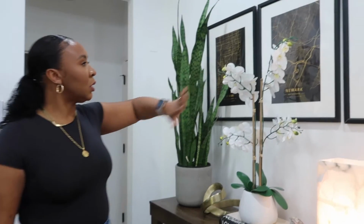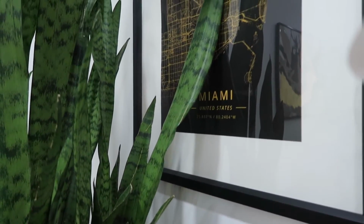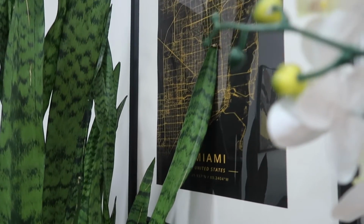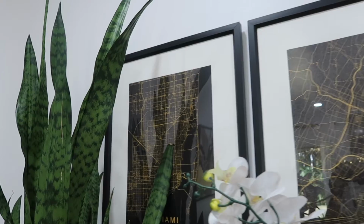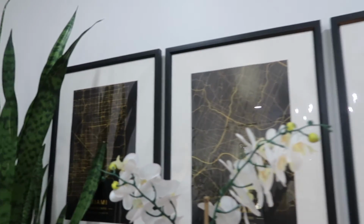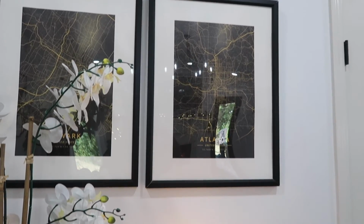These prints, if you notice, they have cities on them. I've got 3. One that has the city of Atlanta. My children were born in the city of Atlanta. I was actually born and raised in Newark, New Jersey. And my husband was born and raised in Miami, if you can see that.